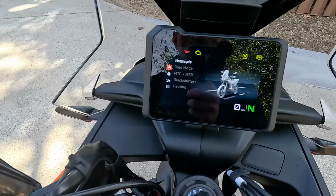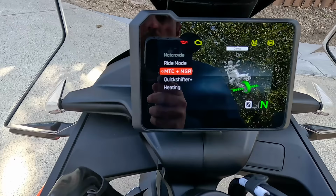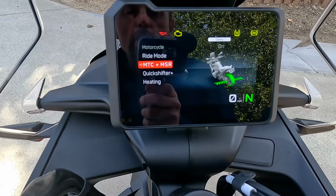You can turn off traction control. MSR is motor slip regulation. It's a part of the ABS and traction control system. Quick shifter, you can turn on and off if you want to, although that's part of the demo mode. You can see here it says demo.